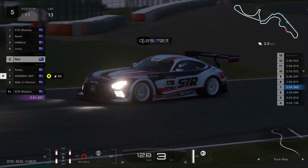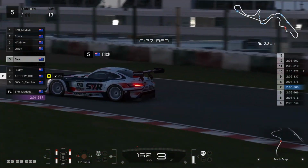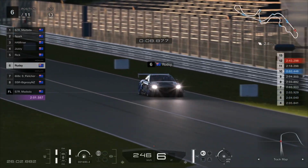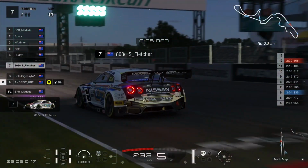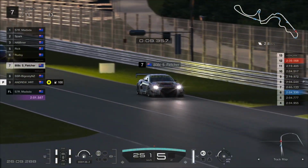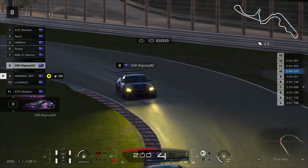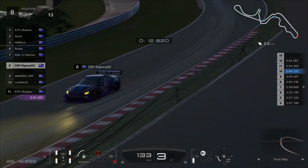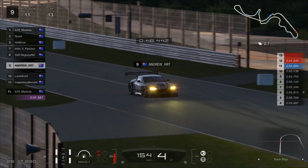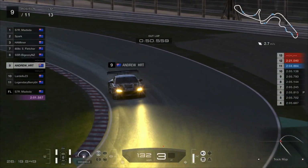Boy, he's having a great battle there. We see Rick get a little bit squirrely, but he's held it. Hasn't lost it. As we continue down the grid, we've got Rudsey in 6th. He's on a full tank of fuel on the hards. He might see himself to the end now, because we're just past the halfway mark. We've got Fletcher. He's out of the pits. He's on his mediums. He's going to be pushing hard. Big Easy in 8th. Alternate fuel strategy for himself. Andrew HRT coming out of the pits now in 9th place.